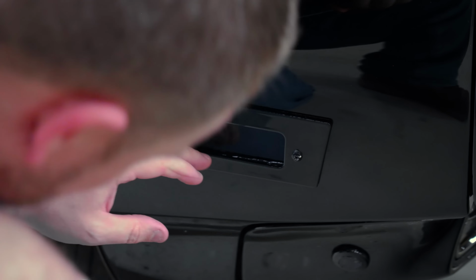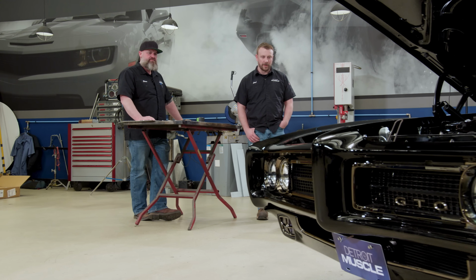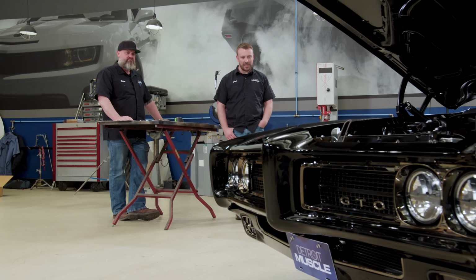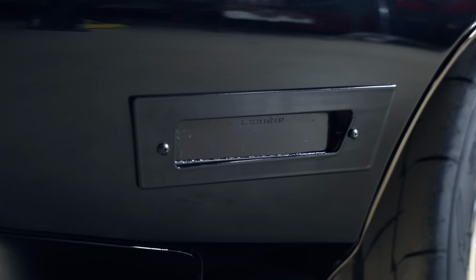Oh yeah, those cornering lamps are definitely the cherry on top of the sundae. They look good, man. Even better than the factory bezels would have.